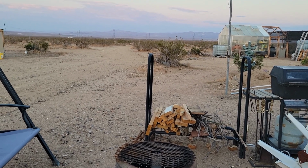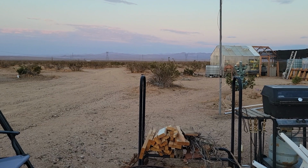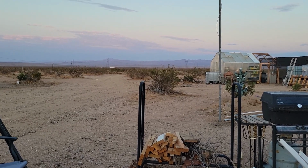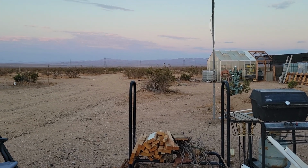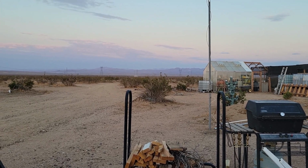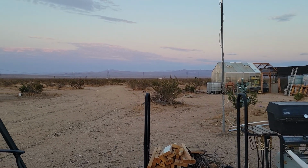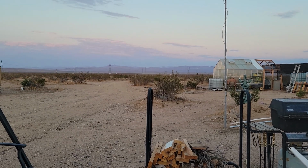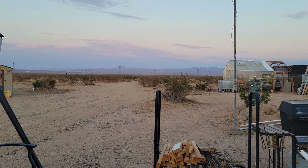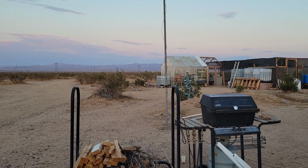Speaking of recycles, anything like cans, bottles, soda bottles, beer bottles, juice bottles, anything that's got a recycle value in the state of California goes to a recycle place right next to my post office. And I get a few dollars every month off of that, and I add gasoline to the van. So I get my money back.